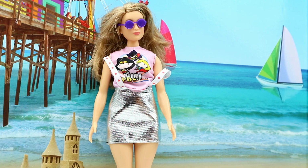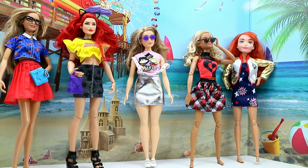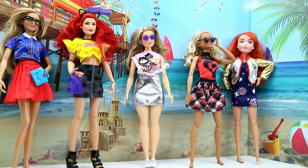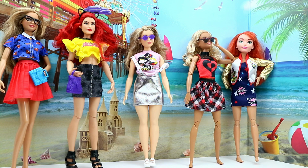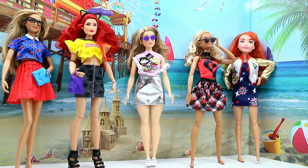Yeah, we're gonna be back. There are five very different types of girls wearing our outfits. The Wonder Woman outfit and the one that I call the fangirl outfit definitely fit Kirby better. And one thing I do like about this fangirl one is it's Velcro. These are super cute outfits. I think all my girls look super cool wearing them.